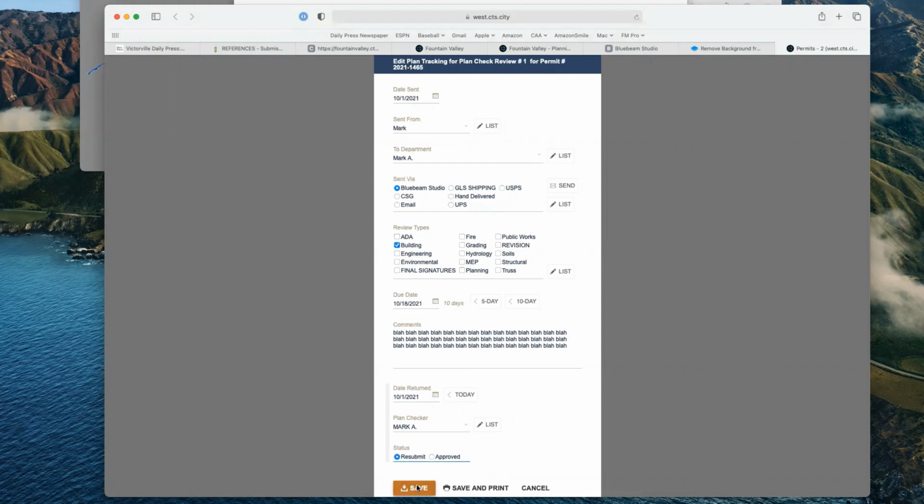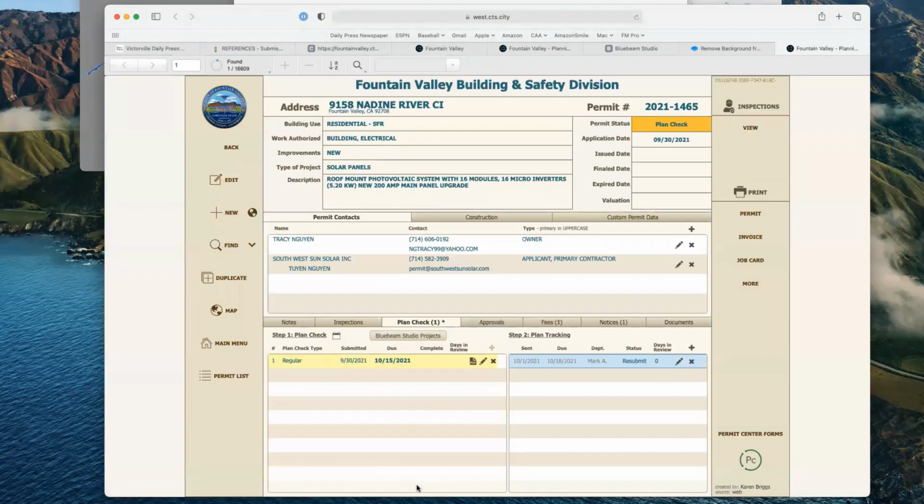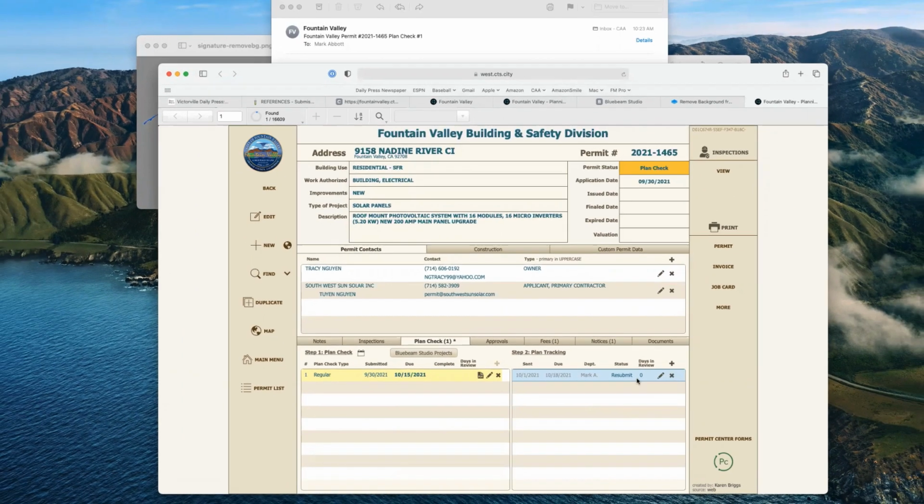Oh, you know what? I picked the wrong file. Now Karen and Mark are getting an email saying that this one's done. I should have picked a different one, but anyway, I'll fix that. So now Karen and Mark are actually getting an email saying, "Hey, the plan checkers are done. Send this back to the customer." I shouldn't have done that one. Okay, but that's all you have to do as a plan checker. That's what you're responsible for.